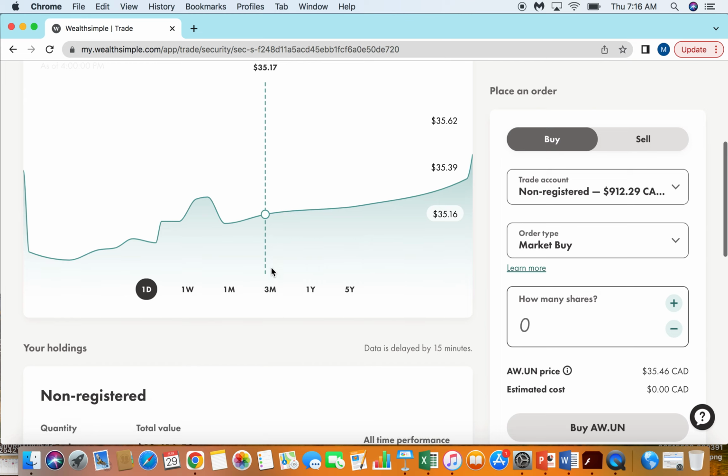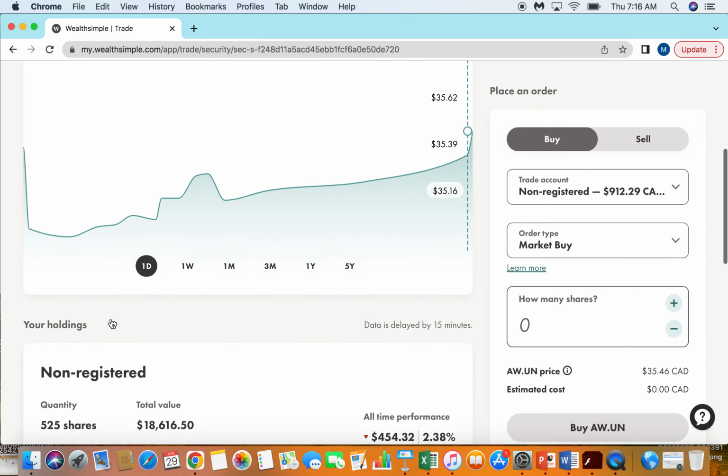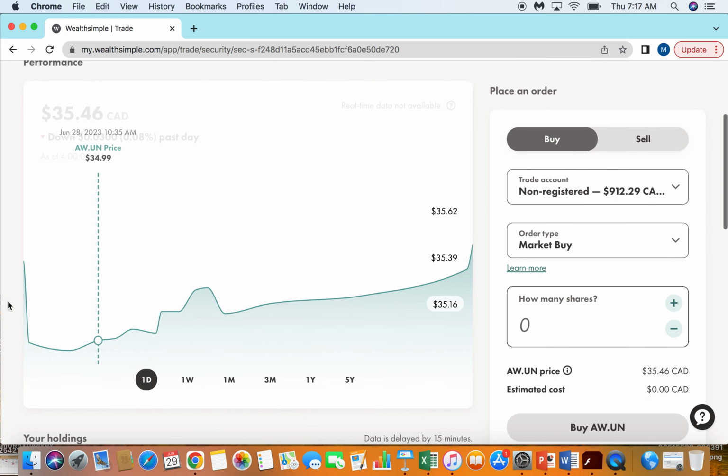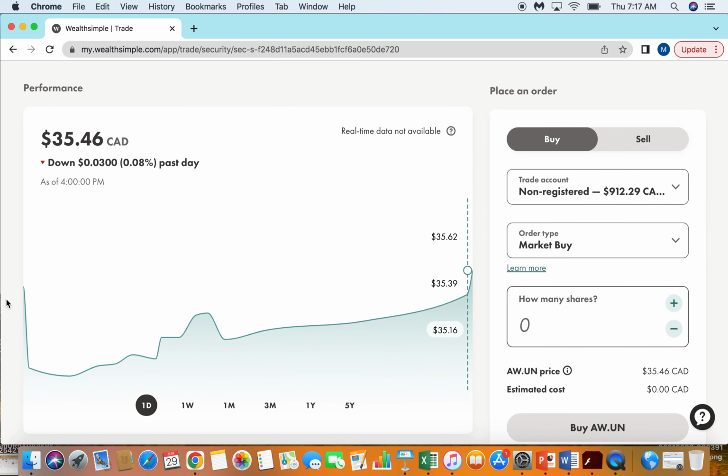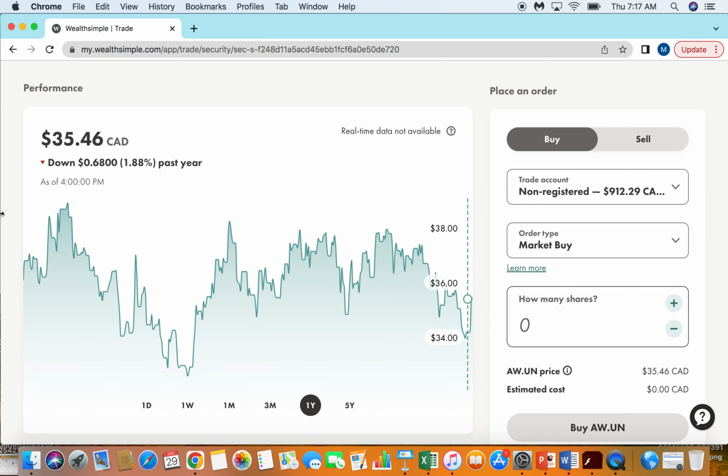A&W Royalty is one that I've been aggressively building. I wanted to build it to 525 shares because at that level, the stock is paying me over $1,000 a year in dividends. I'm getting paid like 83, 84 bucks a month, something like that. So that's great. And the other thing is, this one's actually flatlined to slightly down over the last year, despite decent results.